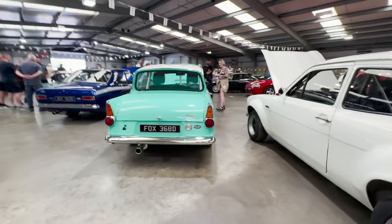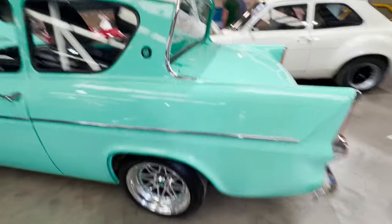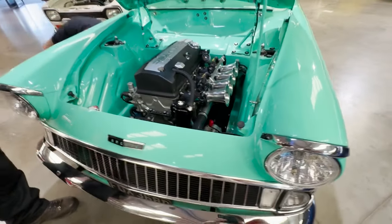This is a cool angle here. This has got, I think it's an S2000 engine in it. Should I go have a look? Come around here. Look at the cool colour on it. Come around here. Look at that. What are you seeing?